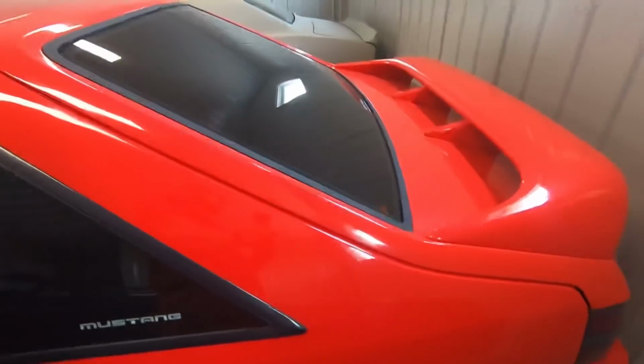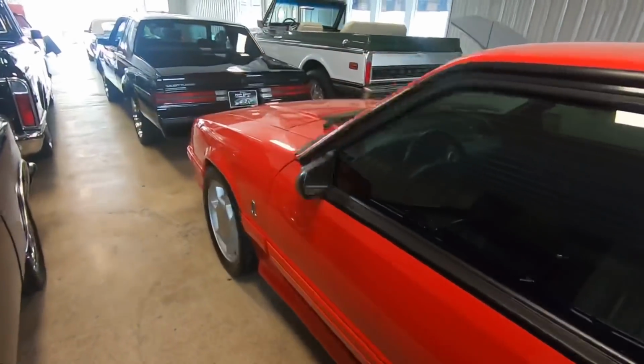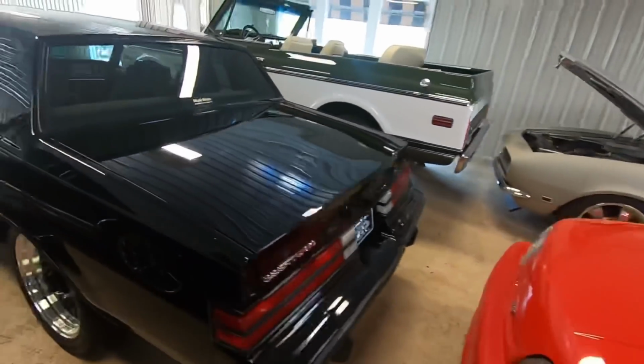If he don't get this car out of here, I might start driving it. I wouldn't mind having another Cobra. That's a fun car to drive, that's for sure.